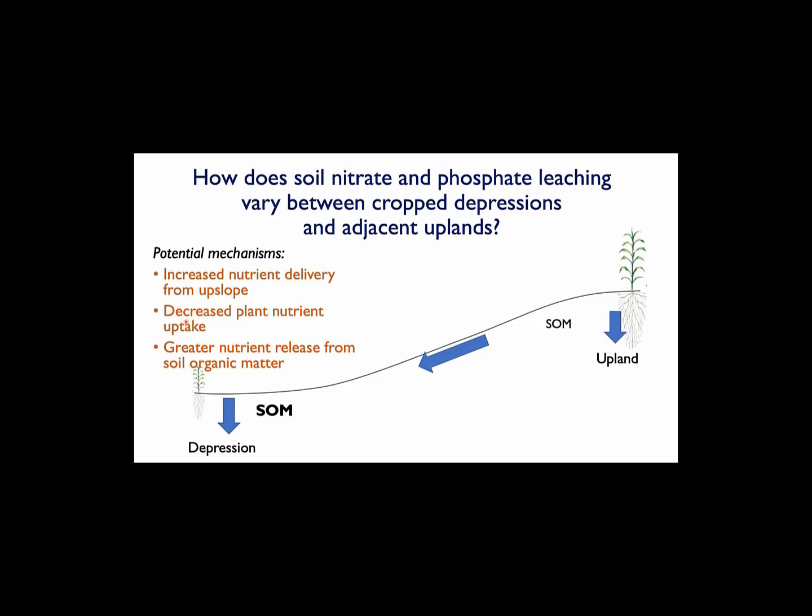But from the other side of the coin, we might expect several mechanisms that could actually enhance leaching of nitrate and phosphate through the soil profile, right? These depressional systems have a small surrounding catchment that's providing them subsidies of water and nutrients, right, from shallow subsurface flow and surface flow. Again, when we're killing off the crop in the depressions, we're removing that biological sink for nutrients, right? And finally, in many cases, the depressional soils have substantially greater soil organic matter content, right, providing potential for greater nutrient release during decomposition, right?